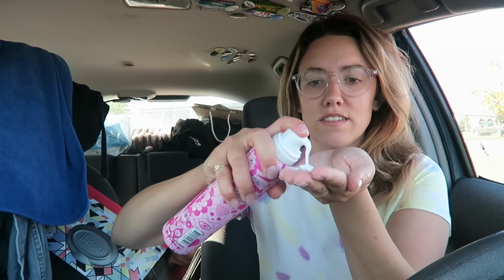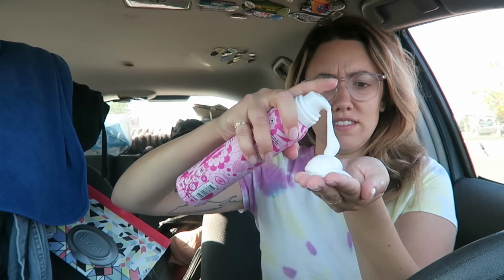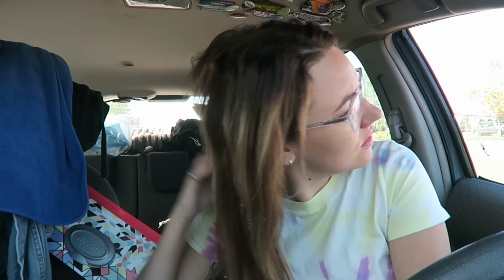All right, let's try that again. There we go. That's foam. That also looks like way too much. Yeah, we're not gonna use that much because I'm just gonna put some on a towel because I don't know how much I need because I don't wanna make my hair greasy. I feel like this is a mistake, but. Yep, nope, now my hair's just wet. My hair's just wet now. Cool, great, cool.